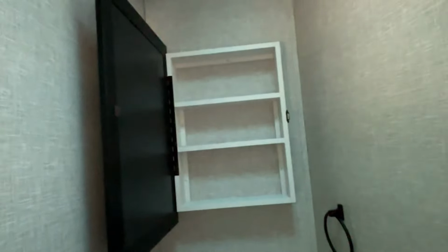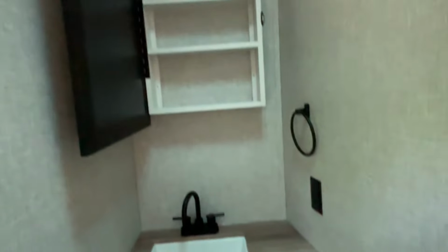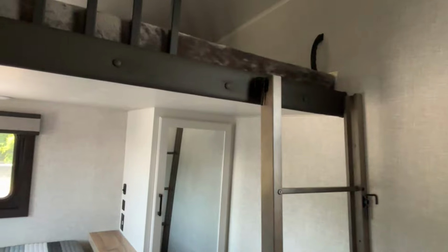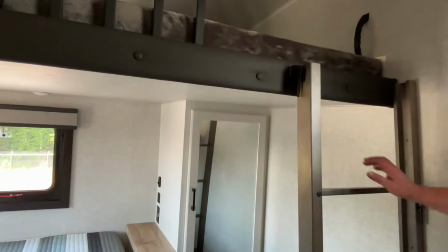Let me open this up and I'll get out of your way. Again, no lights in here for some reason, but anyway, you've got a mirrored medicine cabinet right above your sink, some storage, and a foot flush toilet. Might be just a little bit tight, but it's always nice to have an extra half bath. And I will let him show you the loft up here.